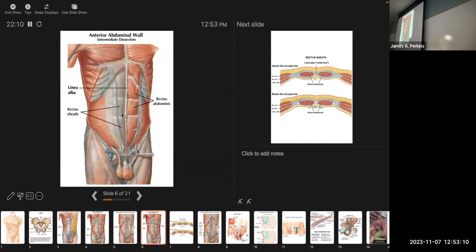And the compression of the abdominal organs also is helpful in breathing. If you want to exhale forcefully, like if you need to blow up a balloon, you need to push air out with a lot of force, you squeeze your abdominal contents, that pushes the contents of the abdomen up against the diaphragm, and it pushes the diaphragm up into the thorax, which compresses the pleural cavities and forces air out with a lot of force.